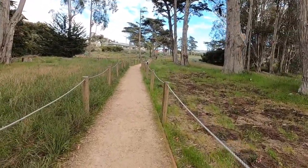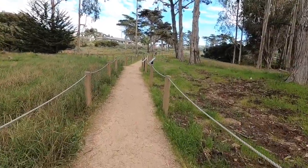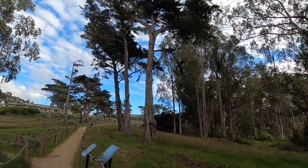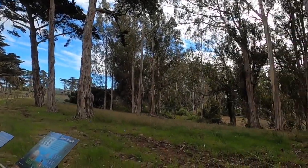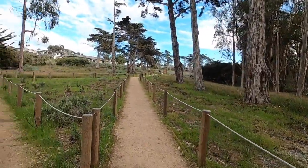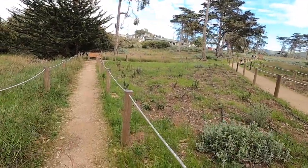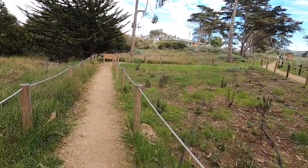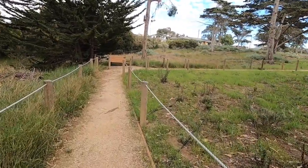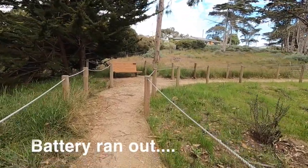So really the major non-native species here, there's two of them. We have the cypress right above us here, Monterey cypress, and then of course the eucalyptus over there. As I mentioned before, the Monterey cypress, not as bad because at least it's from California, up in the Monterey region. But the eucalyptus is highly invasive. It's in this habitat. They won't let them get rid of it.